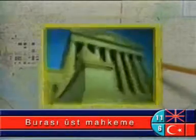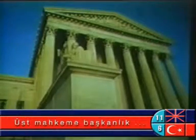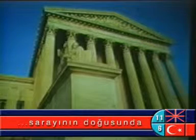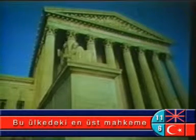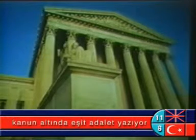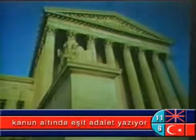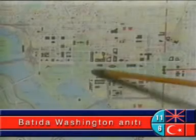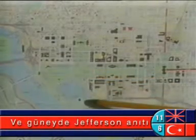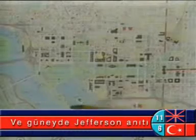This is the Supreme Court. The Supreme Court is east of the Capitol building. This is the highest court in the country. Above the door it says, "Equal justice under the law." To the west, the Washington Monument. Further west, the Lincoln Memorial. And to the south, the Jefferson Memorial.